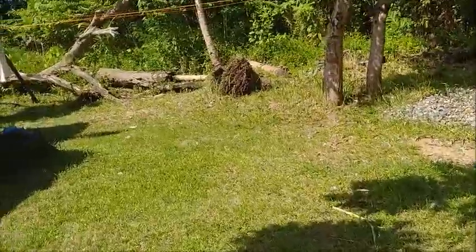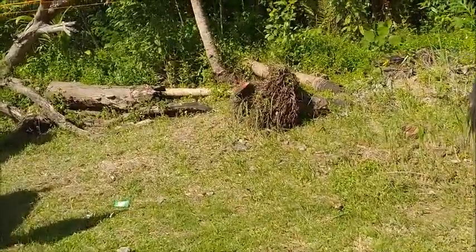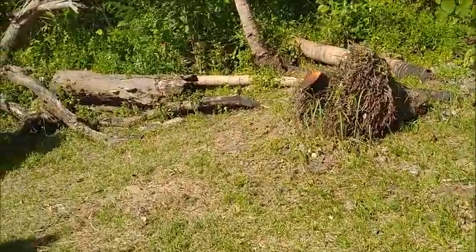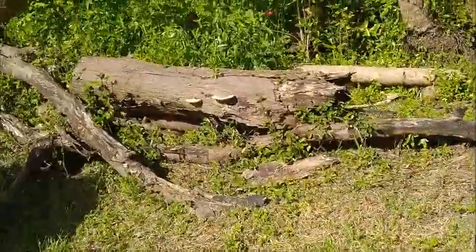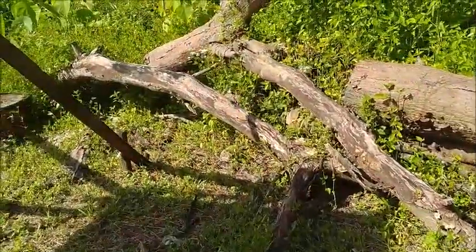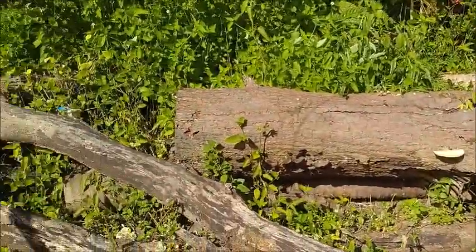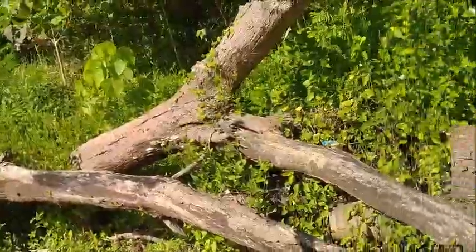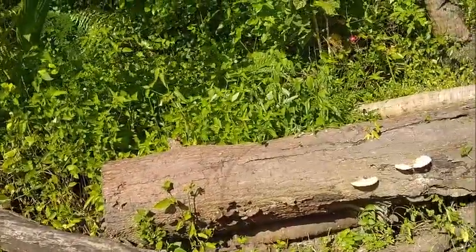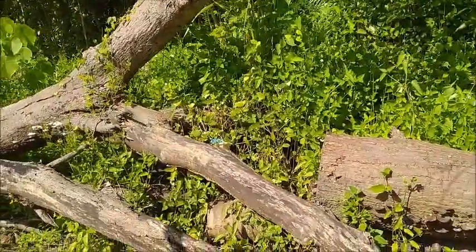I'm sure you can hear those chainsaws in the background. And so I had Tatay go over and ask them if they would come over and saw up this old mango limb here. This was more that had come down with the typhoon, and this particular limb is where it fell. Now we've rolled up some other stuff here, and this has kind of become the pile.